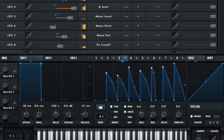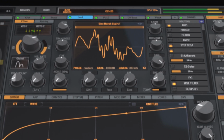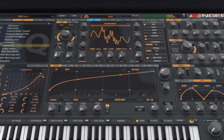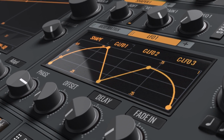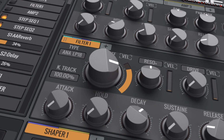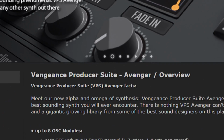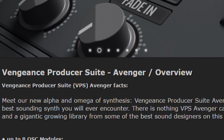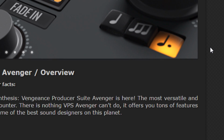However, in Christmas of 2016, Vintage Sound, the folks responsible for the Nexus rompler, introduced a new synthesizer based on a powerful wavetable synthesis engine, along with multisample playback capability. This new contender is not shy about making confident statements of its own prowess, billing it as the alpha and omega of synthesis, and making claims like there's nothing VPS Avenger can't do.